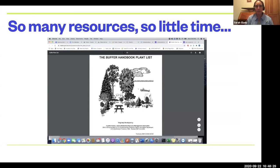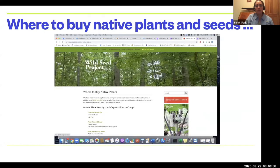It's also here on this slideshow, but I will send that along to you as well. Another part of it is, how do you access native plants in particular? You can just go out in the woods and dig them up, but then you're removing them from a place where presumably they're providing some service as well. So we really encourage people to use the Wild Seed Project, which is a nonprofit based in Portland, Maine. They have a ton of information on their website about how to plant things and where to get plants, and a where-to-buy-native-plants list that's quite up to date.